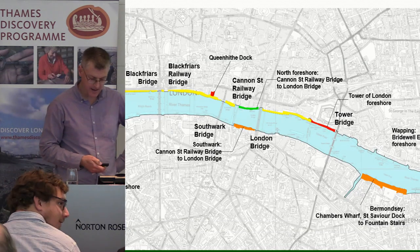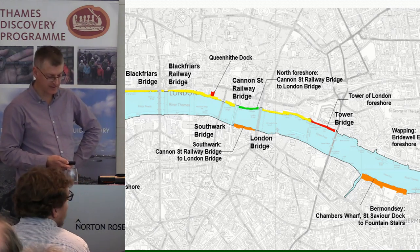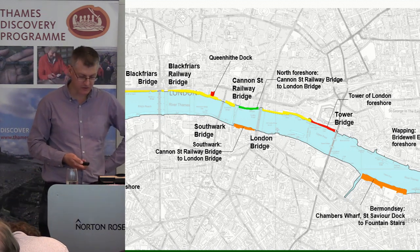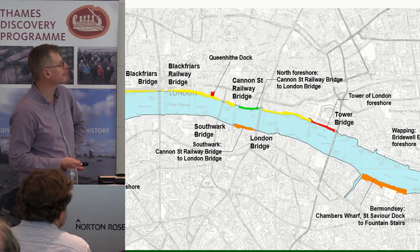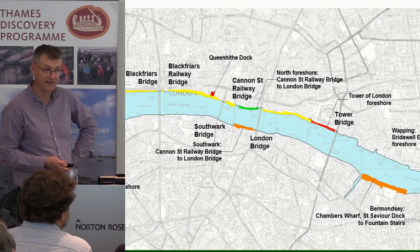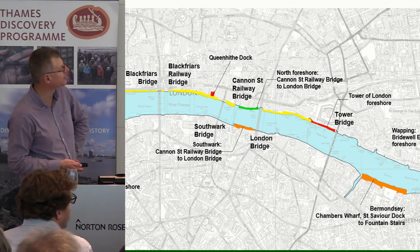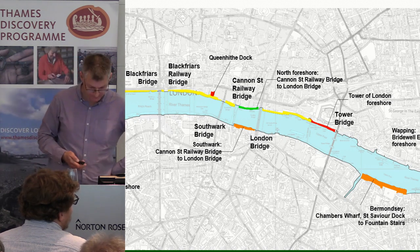Okay, so the area of foreshore which I'm going to talk about today is unfortunately not accessible to the general public, including standard licence holders, and the gates at the top of the stairs are consequently kept locked shut. With reference to this map, which is issued by the Port of London Authority with the licences, we're operating on the yellow sections that you see on the north bank there, where searching is permitted.